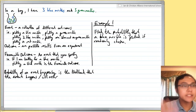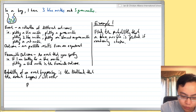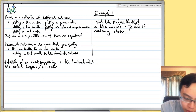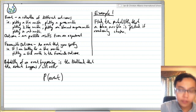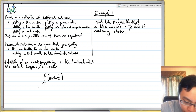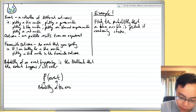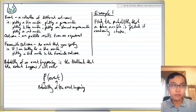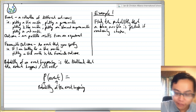So the probability is given by a formula. The probability, we use P of the event in a bracket. So this means the probability of the event happening. We use this notation, P bracket event, is equal to the number of favorable outcomes.